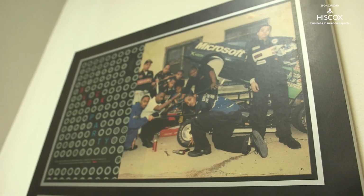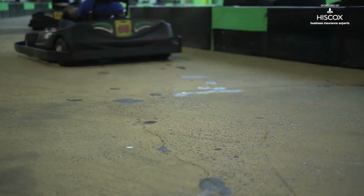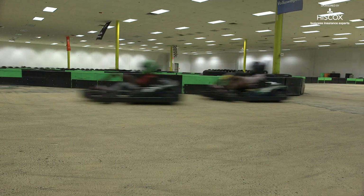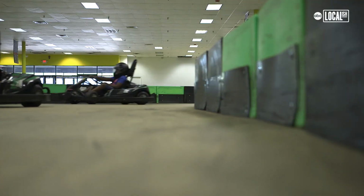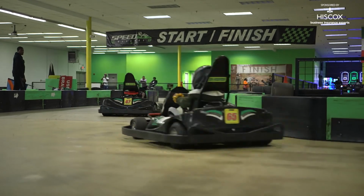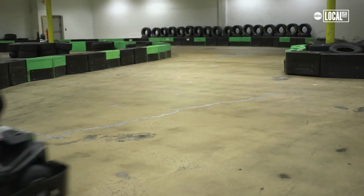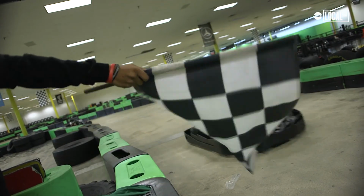Kids work for NASCAR, work for other racing organizations. A lot of our kids are engineers. Some of our kids are scientists. By introducing them to this particular industry, it's giving a lot of kids hope. There's nothing more prideful than that for me. We change lives, but not just that one child's life. Once you change the trajectory of one child, you change the trajectory of their future, their kids, their grandkids, and even their own family.